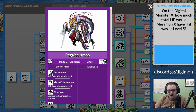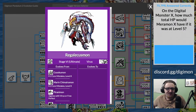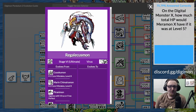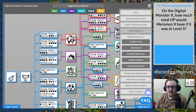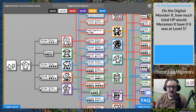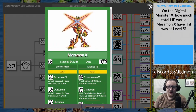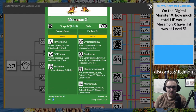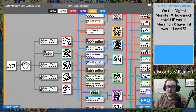So this one was a fun math question. People seem to really like the math questions, which is to say that those are the ones that really tripped up a lot of people. So Marimon X, how much HP would it have if it was at level 5? So the first thing you need to know is how much HP does Marimon X get normally? So we're going to head to Marimon X, who you can go to the list. I'm going to just do it from the evolution guide because I know where he is. There's Marimon X. I don't see any HP on here, but like I told you earlier, you scroll down. Boom. There's all the extra details. Marimon X has 12 HP by default. And there we go. So it's at level 5 though.